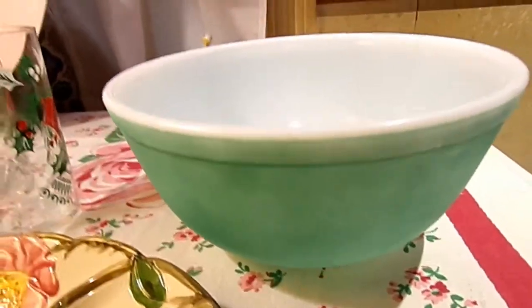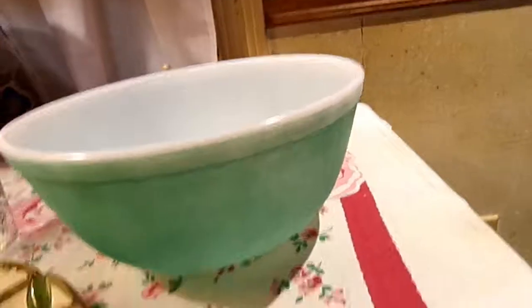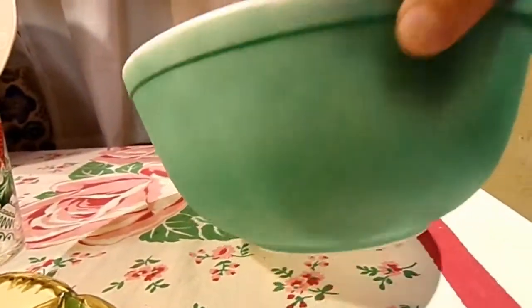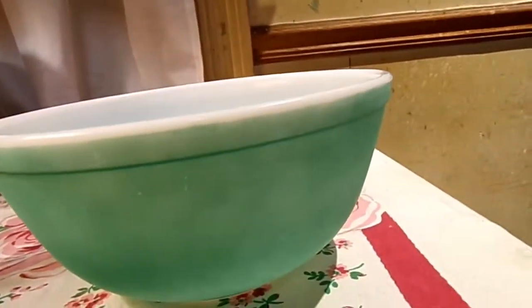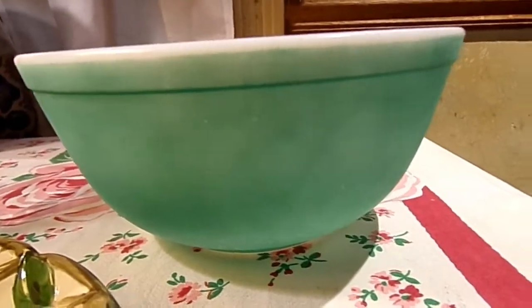This is a green Pyrex mixing bowl from the primary color set, and it's really kind of faded, not in the best of shape, but it was only $1.99, and that is the 2.5 quart green mixing bowl from the primary color set.